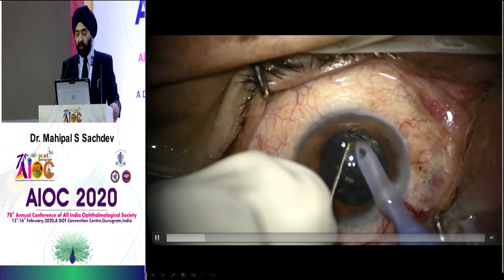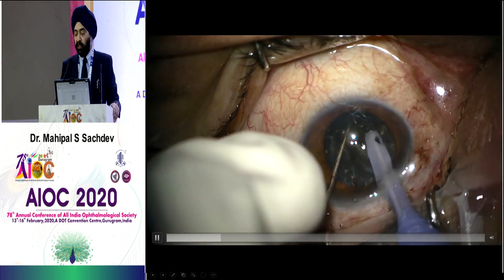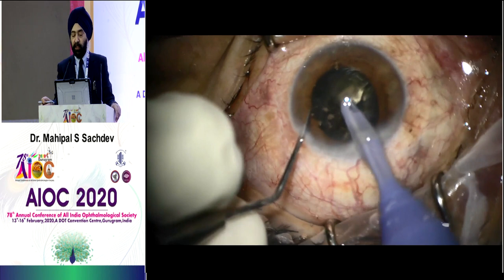Once you get a good hold onto this area, you can see that there is an easy dissection, plus there are air bubbles coming out. Now, this air bubble having come out means that there has been a dissection. See how easy it is to split the nucleus. If you yourself try a black cataract and try to split it, if it has not been pre-chopped by a laser, you will have problems.